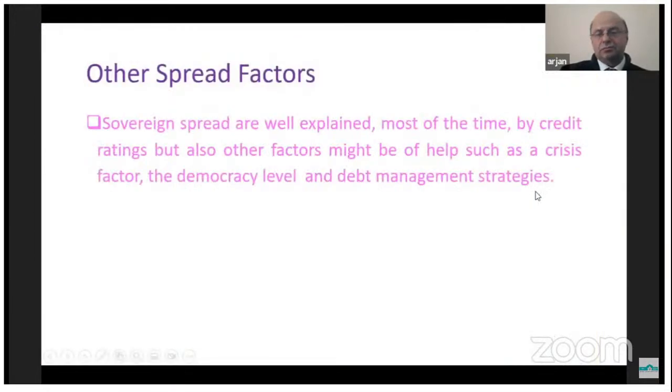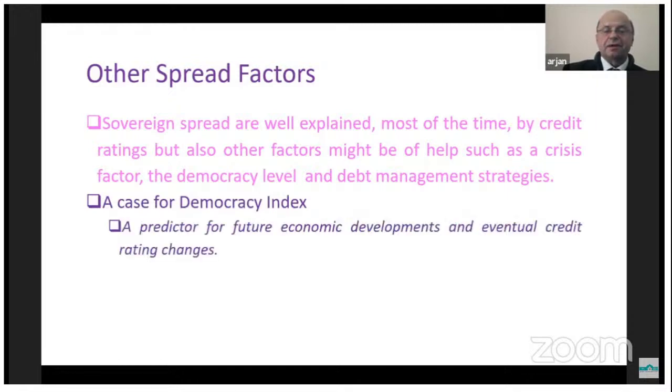Most of the time, credit ratings explain the sovereign spreads, explain interest rates for sovereign borrowers. However, one can make a case for the democracy index. It might be a predictor for future economic developments and eventual credit rating changes. Why? Because if democracy improves, the country can get engaged in economic reforms. It's easier for the country to implement painful economic reforms so that eventually the ratings will increase. But in the meantime, the country can improve on borrowing costs because investors will pay attention to those developments and might be willing to lend at lower rates to such countries.